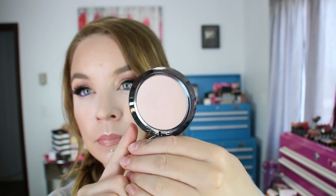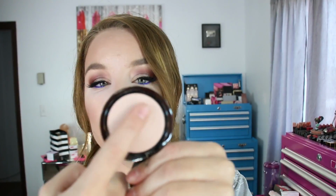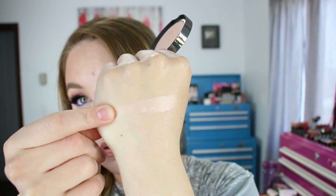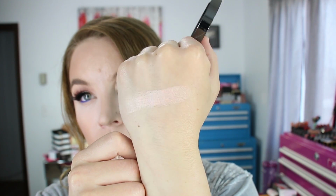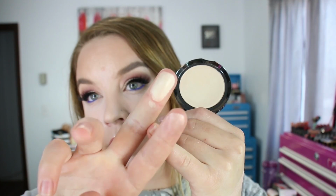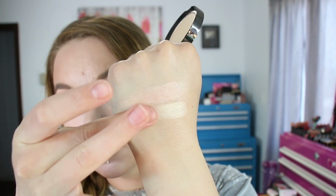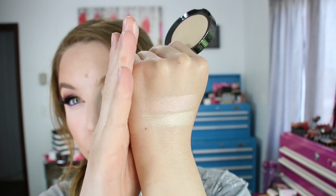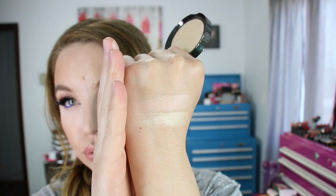I like the blushes from them as well, and this one has got the pinky tone to it. So this one is Moonlight. And then the other shade that I purchased is Starlight. This one says 0.2 ounces of product, and the other one says 0.21 ounces of product. Interesting. But this one is the more golden of the two. So they're light enough for my skin tone, but they're not super bright. But the texture of them is really nice.